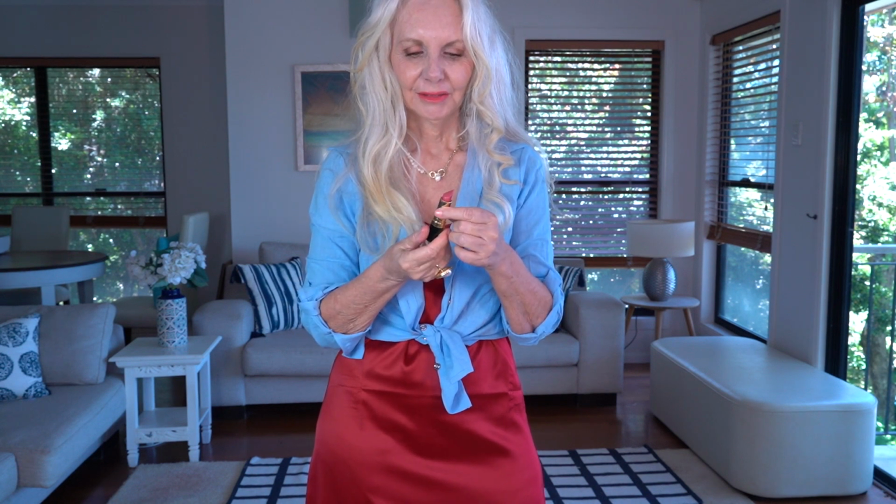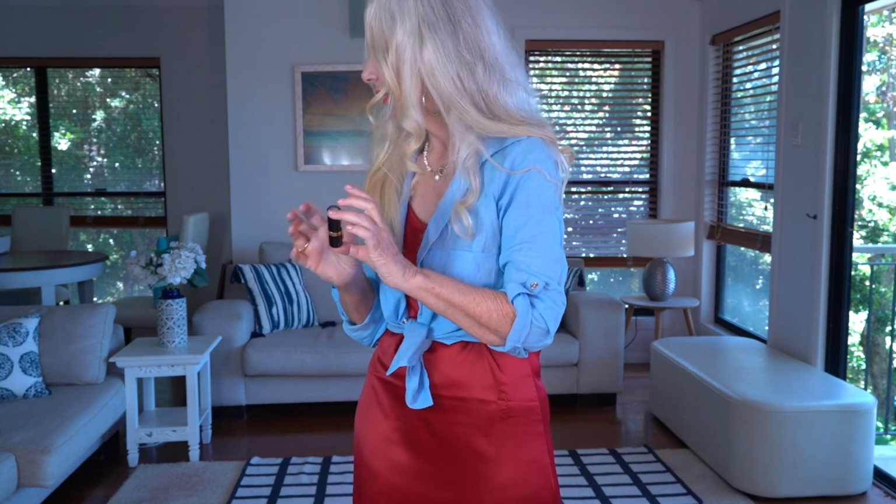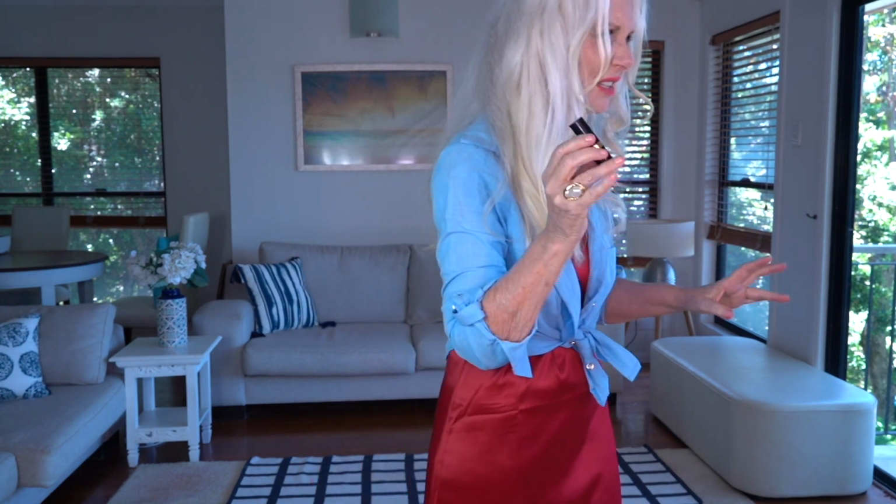And I must not forget red lips. This is Revlon's Fire and Ice. It's my favorite red lipstick. Actually, it's not. That's not my red lipstick. What did I do with it?